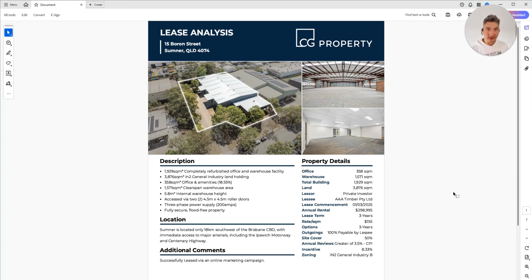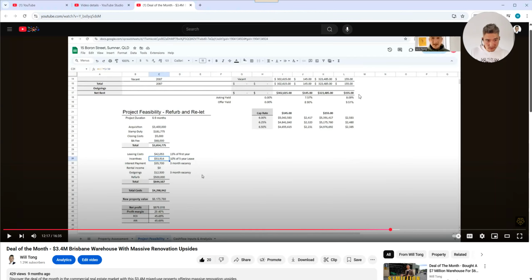At around February this year, the property got leased to a company, and CG Properties were the leasing agents on it, and they leased the property for exactly $155 per square meter, as you can see from the summary here. So, which is spot on, exactly what we have projected. And what the client has done has ordered a valuation, and the valuation came in at exactly $5 million.